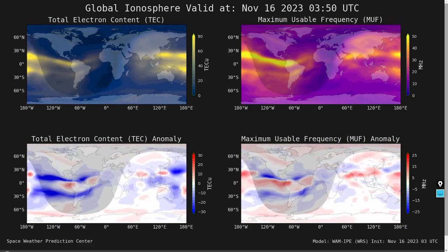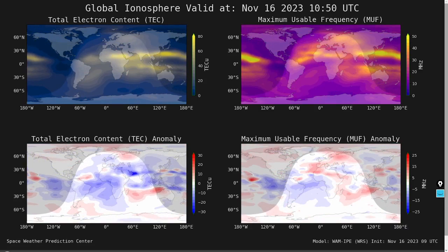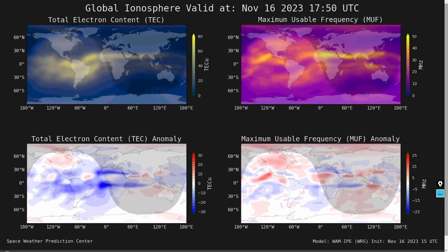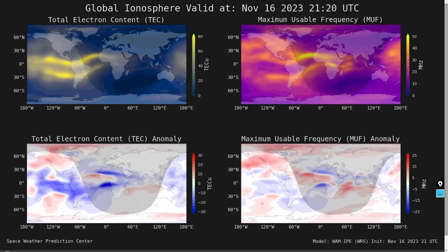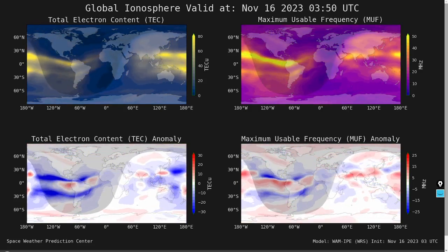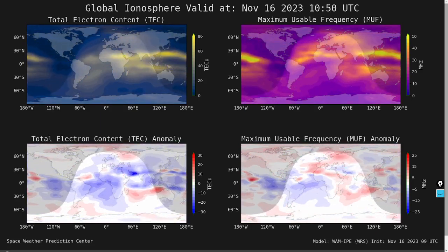Next, the WHAM, the whole atmosphere model. WHAM! The global ionosphere nowcast, depicting total electron content and maximum usable frequency in both raw data and the anomaly. For all of you GPS and radio operators out there, that should help. Giving you a global view at a glance.